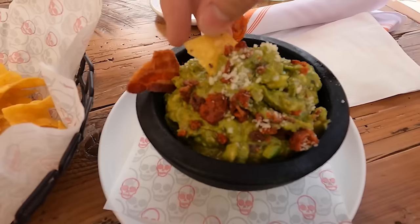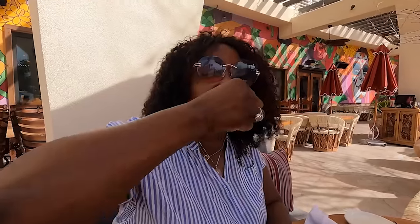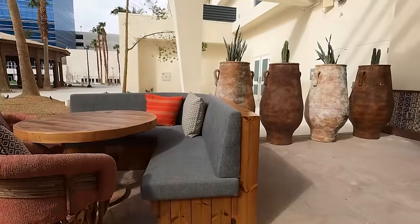So we're excited about this guacamole here with bacon. And Dave, it's really good, right? Oh, it's good. You're going to like it. So yummy. I love how they put a little bit in there. I didn't grab any of that big piece of bacon, but they're picking bits. I love it. Ooh. So good.